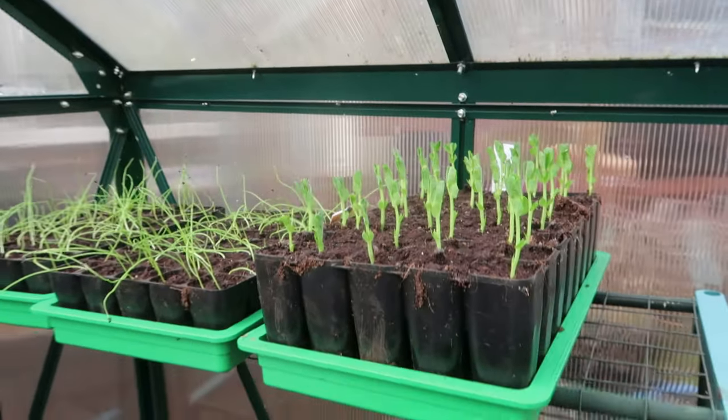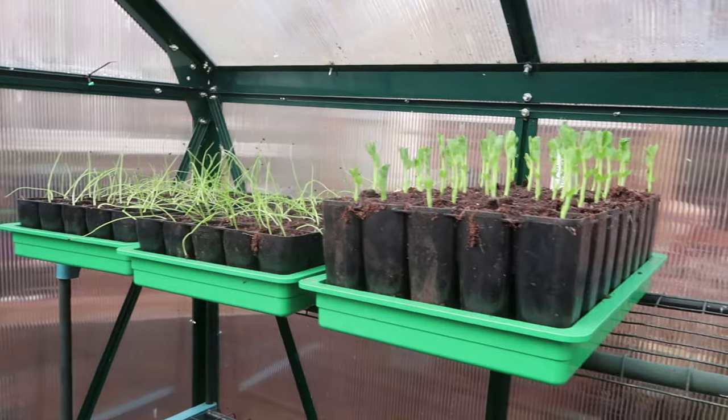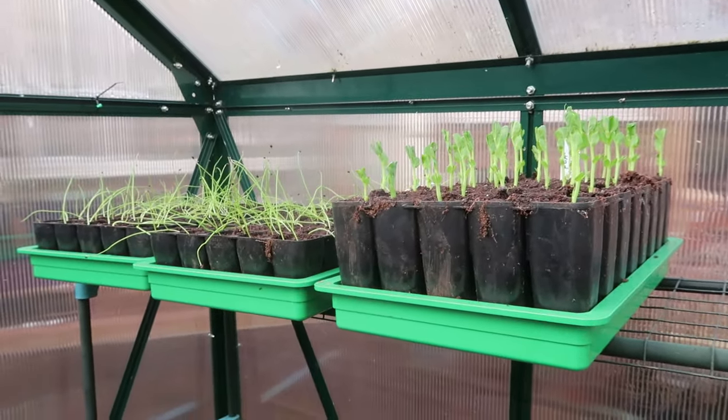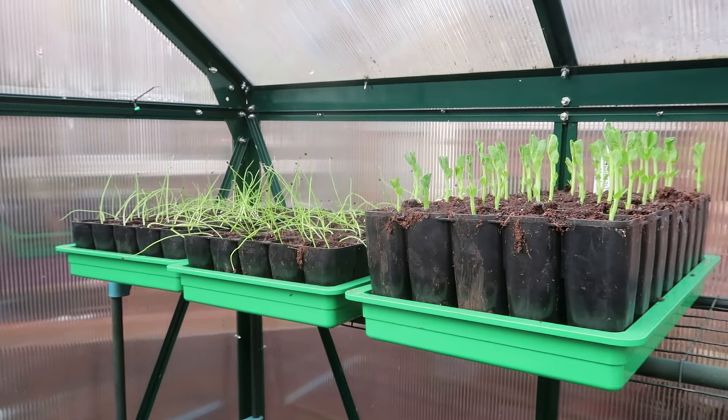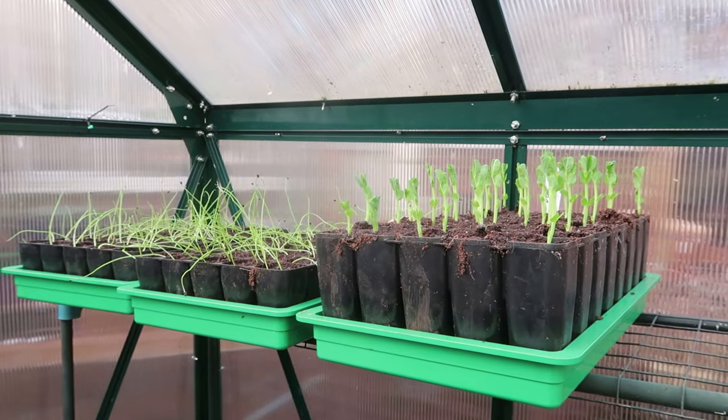There's the peas now in the greenhouse, and the onions, those are the spare onions, and I'll soon be bringing down the broad beans from the bedroom windowsill and the leeks, and they can go in here. If we do get a very cold snap, I can always bring them back in the conservatory, but they should be pretty frost-free in here now.